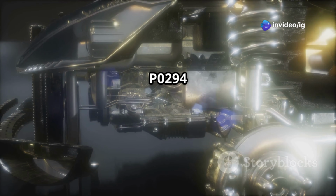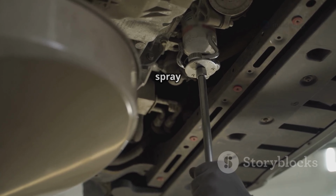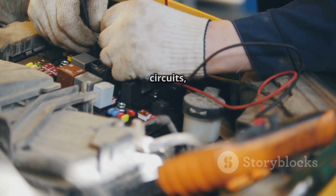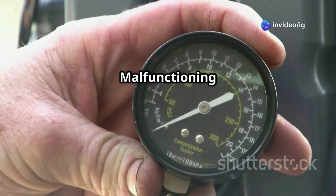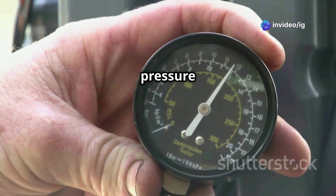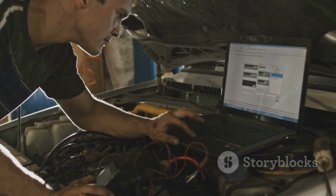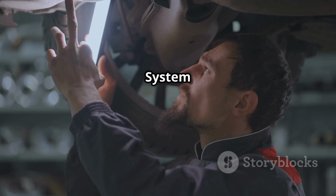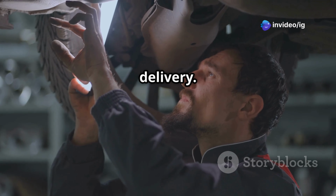Common causes of P0294: faulty fuel injector. A stuck-open injector may spray too much fuel into the cylinder. Damaged wiring or connectors, short circuits, corrosion, or broken wires can cause excessive voltage. Malfunctioning fuel pressure sensor. Incorrect pressure readings can lead to improper fuel injection. ECU failure. A faulty ECU may send incorrect voltage to the injector. Fuel system issues. A bad fuel pump or pressure regulator can cause excess fuel delivery.